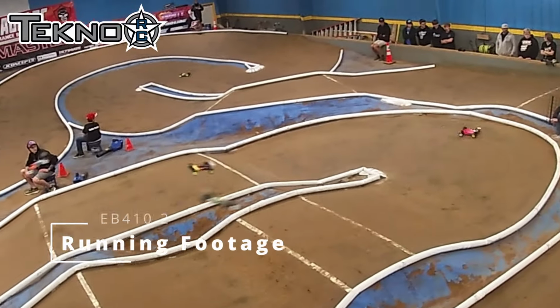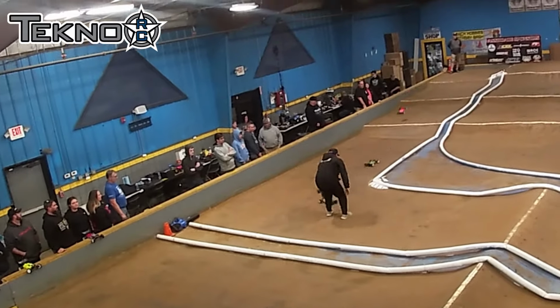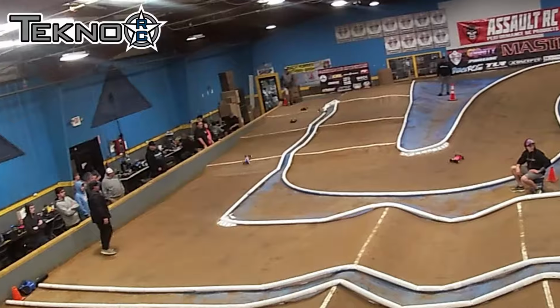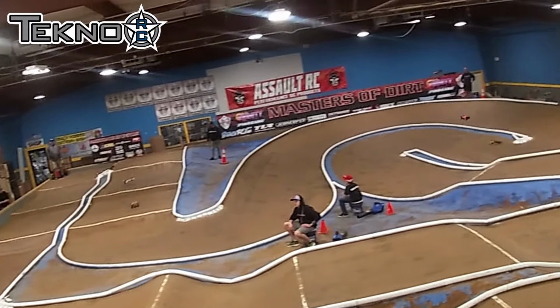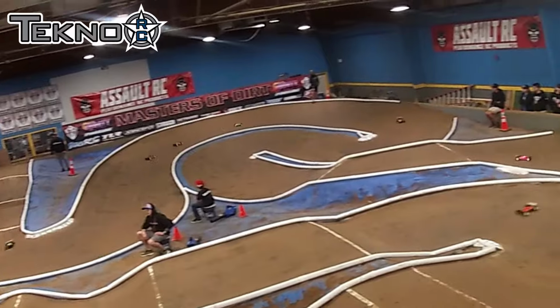On the other side of the spectrum, we have Tekno. Tekno is a fairly recent brand to the RC world as they only really became a thing in the early 2010s. Currently, I own a Tekno EB410.2 and I must say it's been quite good to me, although it is a bit on the heavy side for stock racing.